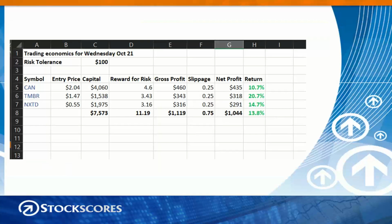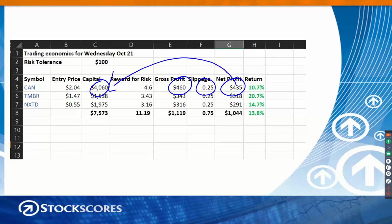Now, if we then do the economics of it, this is just a quick little spreadsheet that I built this afternoon. So CAN, for $100 of risk required $4,060 of capital. It finished the day with a $460 profit, but that's before commissions, and we always allow a little bit for slippage. So we had 0.25 RR of slippage, and that meant that our net profit was $435. So $435 for $4,060 of capital used was a 10.7% return.